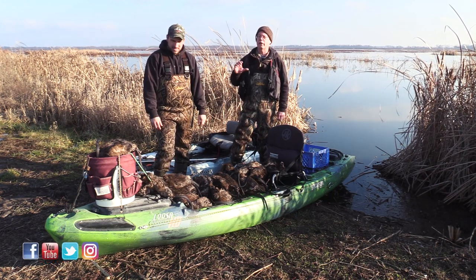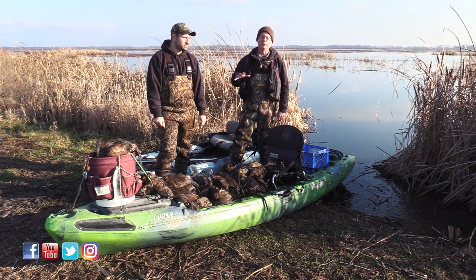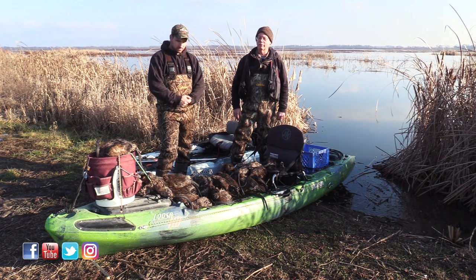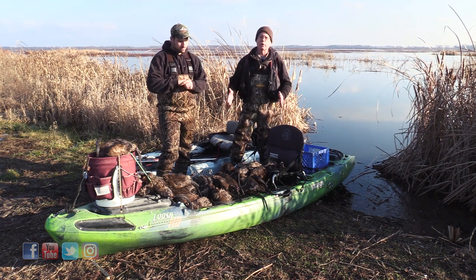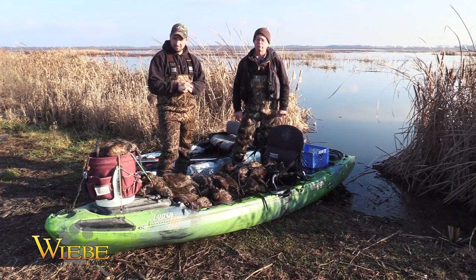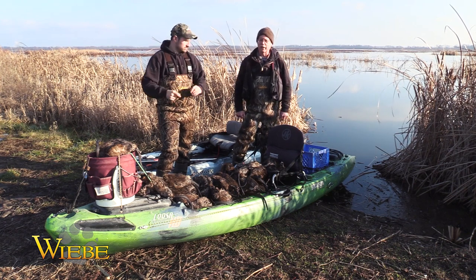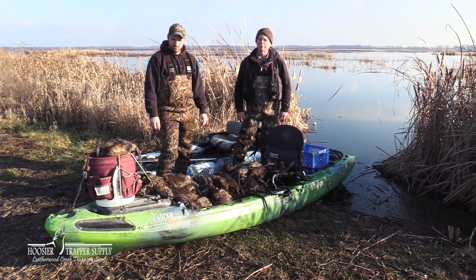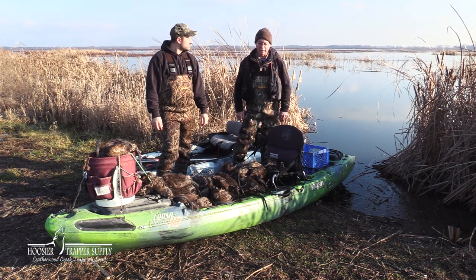So here's the statistics for the day. We had 118 traps set, and we caught 58 muskrats. So we needed, what do we need? One more muskrat to be at straight up 50%. So I'll take it. That's not bad. That's real good. Basically a 50% catch. Had a couple flipped off traps, so yeah, good day.